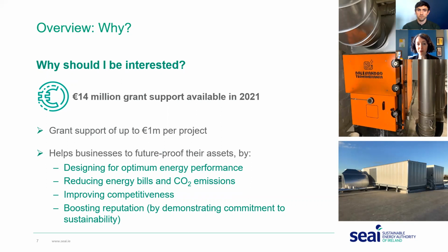EXEED sets out a clear process to help organisations design for optimum energy performance. So it's going further than installing a more efficient boiler, for example. It's looking at the full range of energy uses, such as heating, cooling, ventilation, refrigeration, compressed air. By helping companies to identify the best opportunities specific to their asset, EXEED can reduce energy bills and the associated carbon emissions. This can increase competitiveness, and you saw the EXEED plaque earlier. It shows a commitment to sustainability, which can help boost your green credentials.